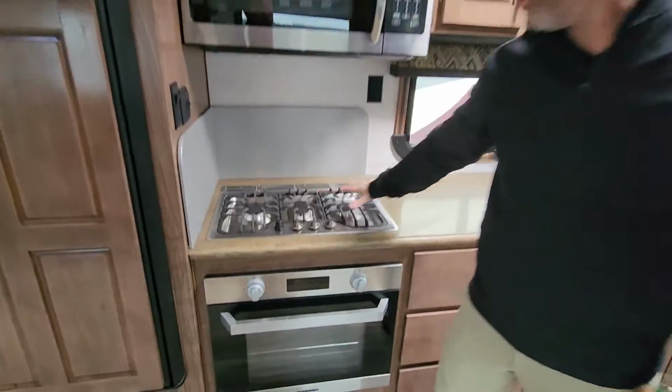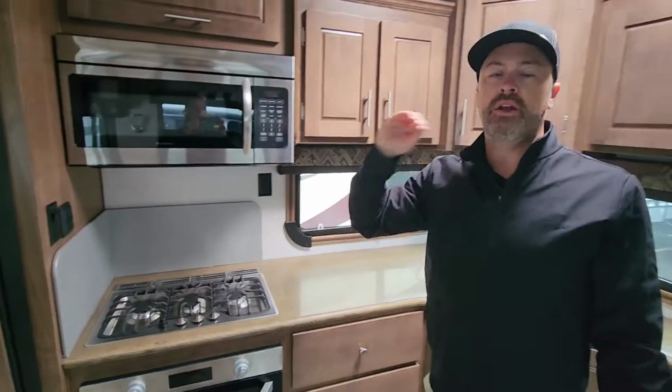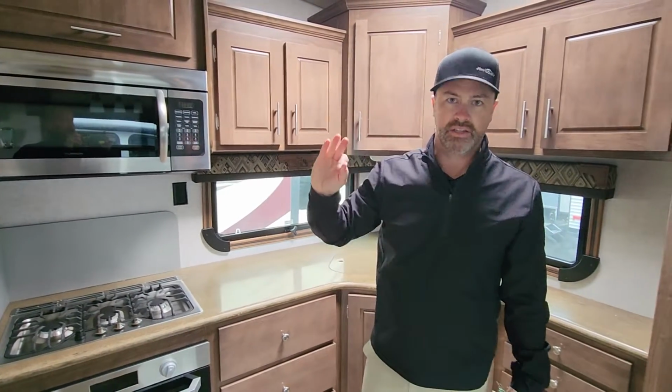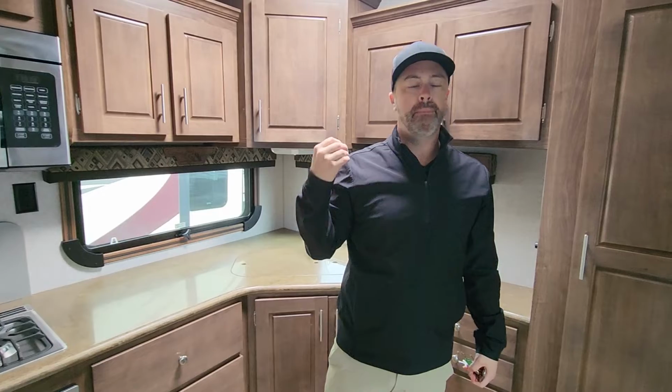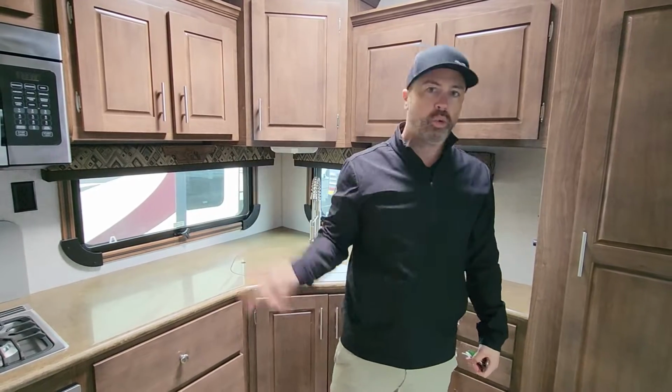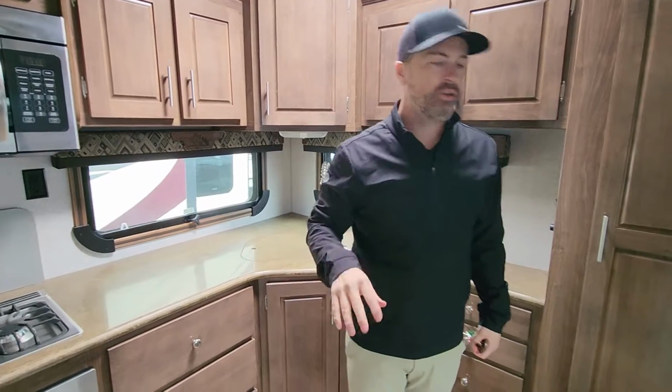Got really nice Furrion appliances all the way around. They don't sacrifice anything. They do the nicest for you guys because they know that when you guys are out there camping, you got to have stuff that's going to be reliable. And Arctic Fox is all about building a product that's going to be used year round. So if you guys are living in it, hunting in it, camping, whatever, it's ready to go all seasons.